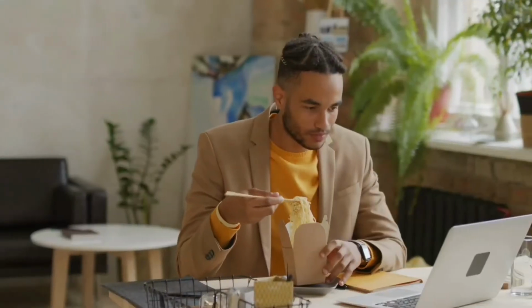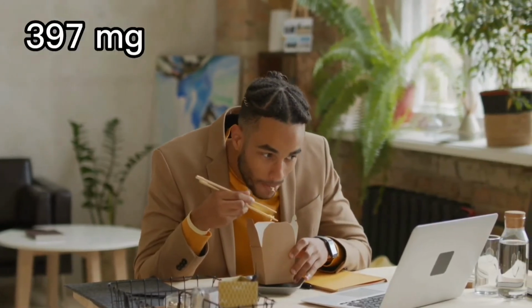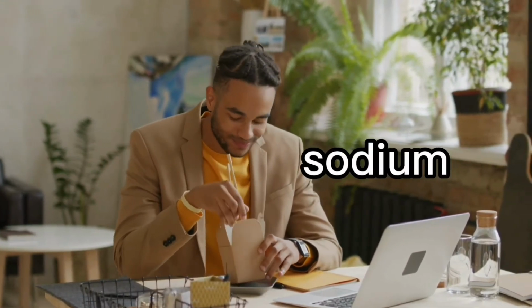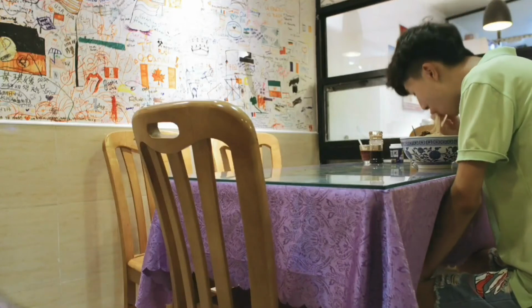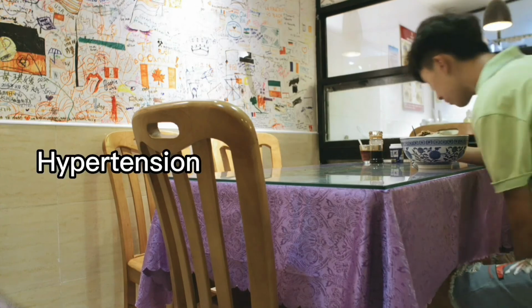A single serving of instant noodles can have anywhere between 397 to 3,678 milligrams of sodium per 100 gram serving, or even higher. A high sodium diet can increase your risk of getting stomach cancer, heart disease, high blood pressure, and kidney failure.